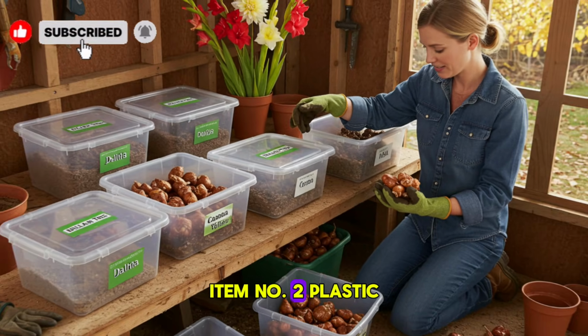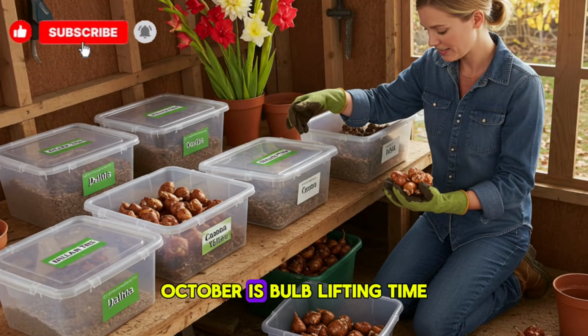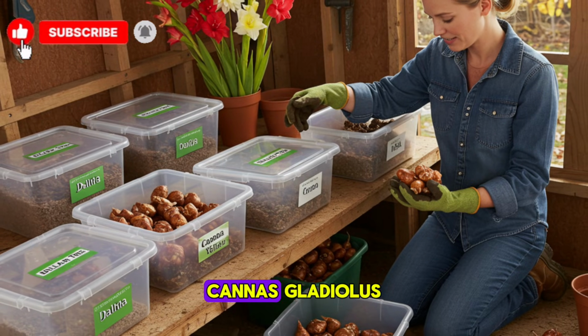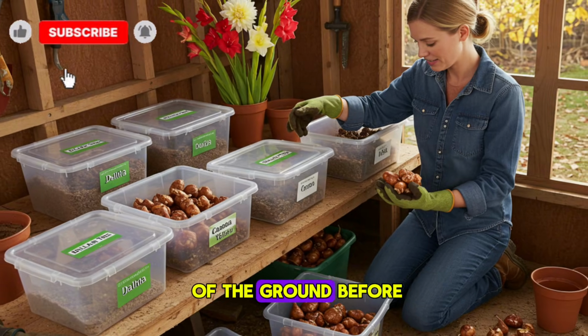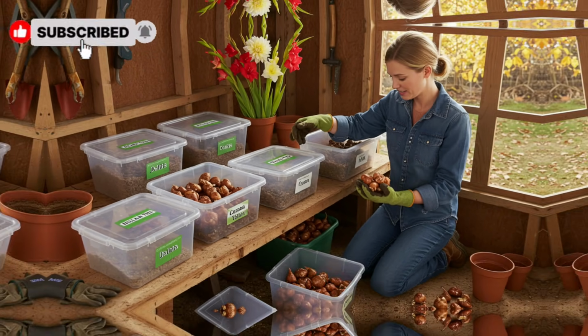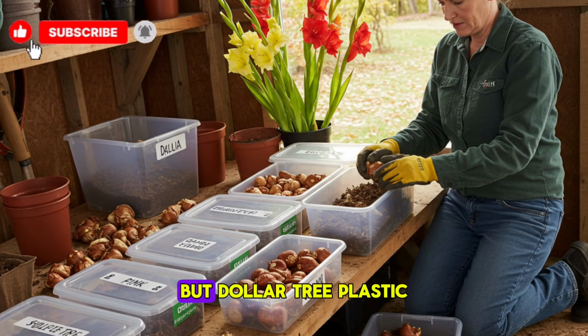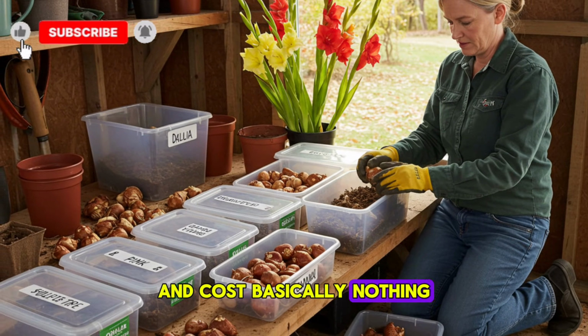Item number 2, plastic storage bins for bulb storage. October is bulb lifting time if you're in colder zones. Dahlias, cannas, gladiolus, all those gorgeous summer bulbs need to come out of the ground before the first hard freeze. Professional bulb storage systems are ridiculously expensive, but Dollar Tree plastic bins with lids are perfect and cost basically nothing.